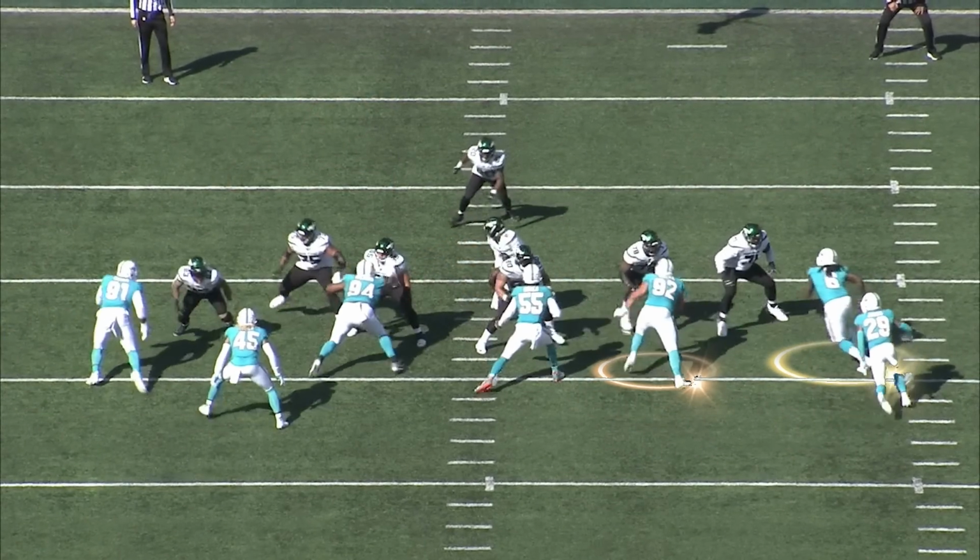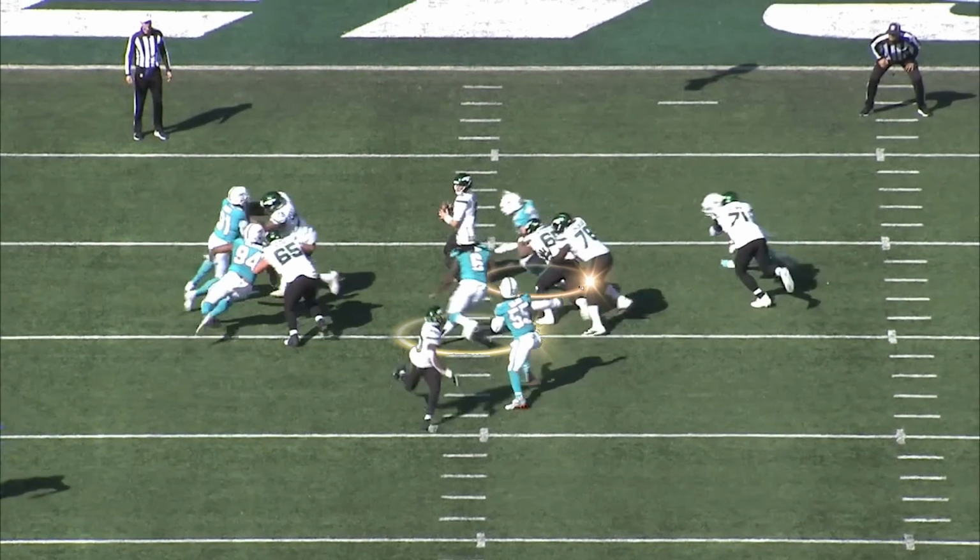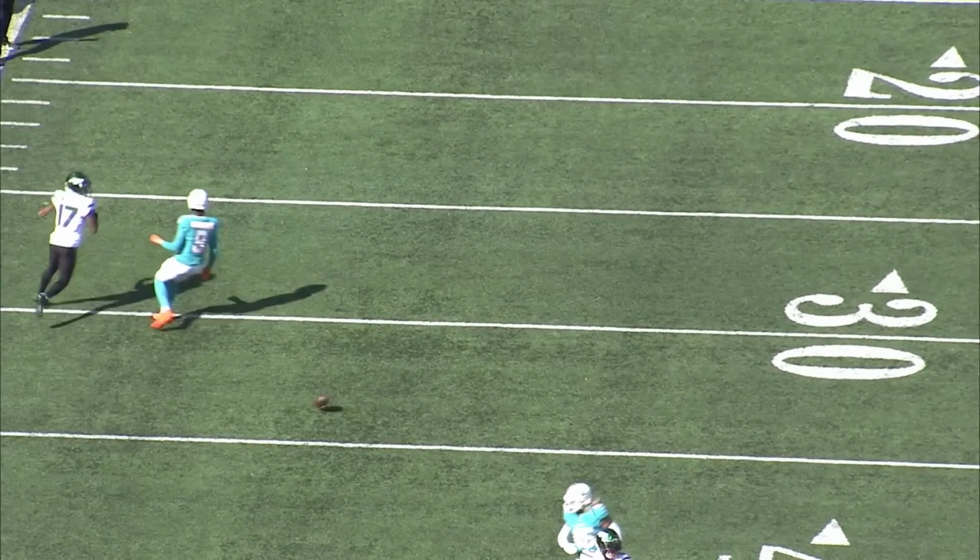You have the two guys coming inside. Sealer gets past, beats the center and the guard. Usually it's the looper that comes free, but Sealer's so quick off the ball, he gets right to the quarterback.